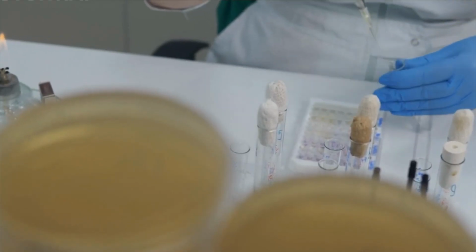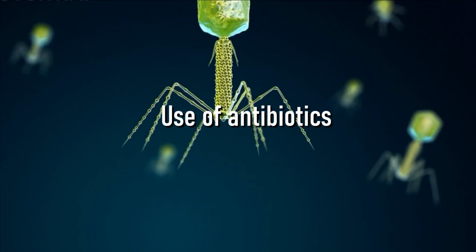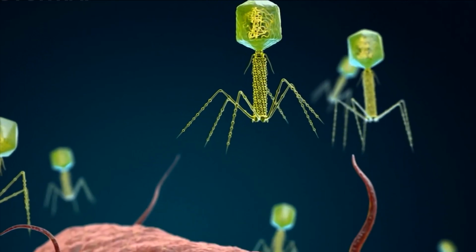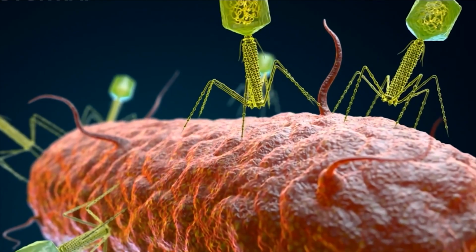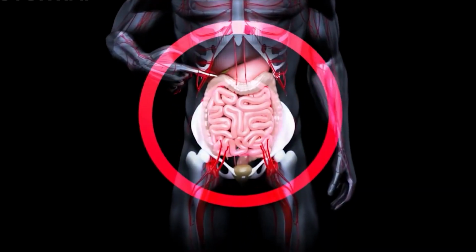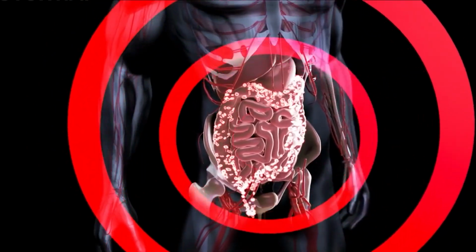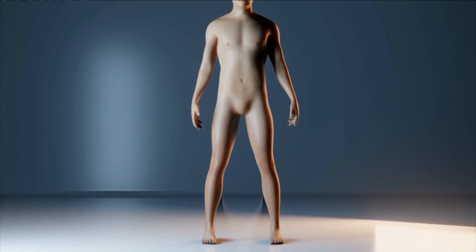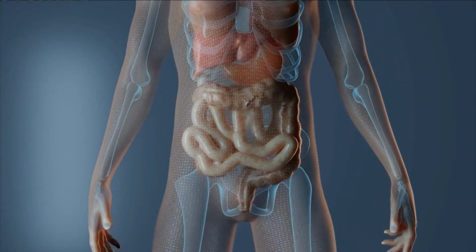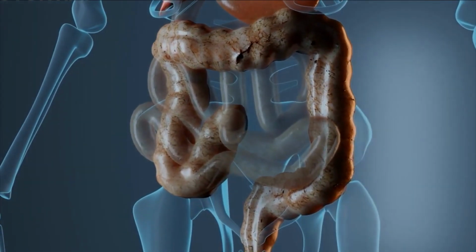One of the most common disruptions to the gut microbiome is through the use of antibiotics. While antibiotics are an essential tool in fighting bacterial infections, they can also have unintended consequences on the gut microbiome. Antibiotics work by killing bacteria, and while they are effective at targeting harmful bacteria, they can also wipe out beneficial bacteria in the gut. When the balance of the gut microbiome is disrupted in this way, it can leave the patient vulnerable to overgrowth of harmful bacteria such as Clostridioides difficile.